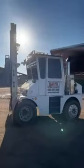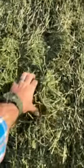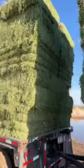So, just loading up a truck to take over to the barn where we sell it all by the bale. They're getting a little low. We needed some nice green hay. This has been in this barn since November. Time to get it over to the barn so we can sell it. November hay. Anyway, it's nice and green.